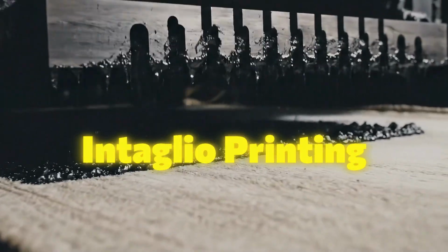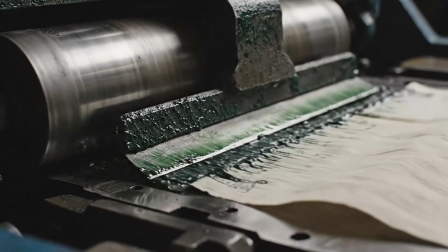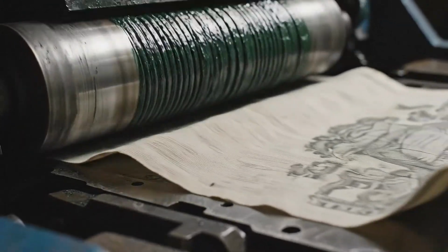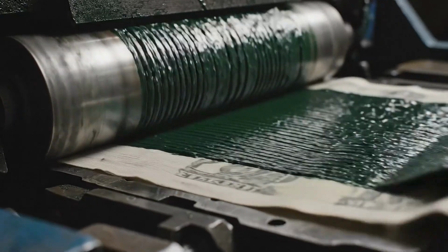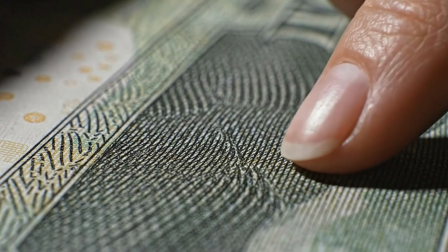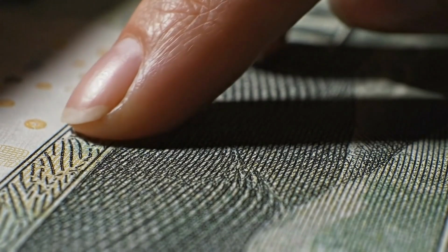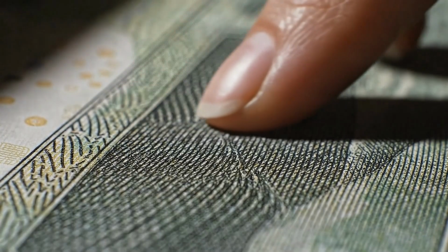Then comes the heart of the process: intaglio printing. Ink is forced into engraved grooves. Excess ink wiped away. Then the plate meets the paper under crushing pressure, up to 20 tons. The ink doesn't sit on the surface. It's pushed into the fabric. That's what creates the raised texture. That's what gives the dollar its feel.